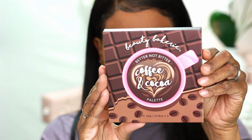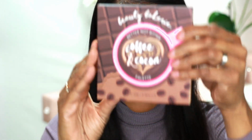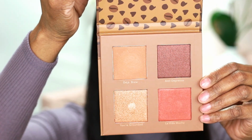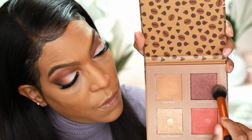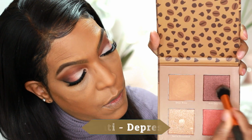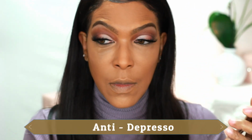I've added liner and lashes, and also my complexion products. And now I'm going to use the Coffee and Cocoa palette from Bakerie for my bronzer, my blush, and my highlight. I'm going to bronze with the shade Anti-Depresso.